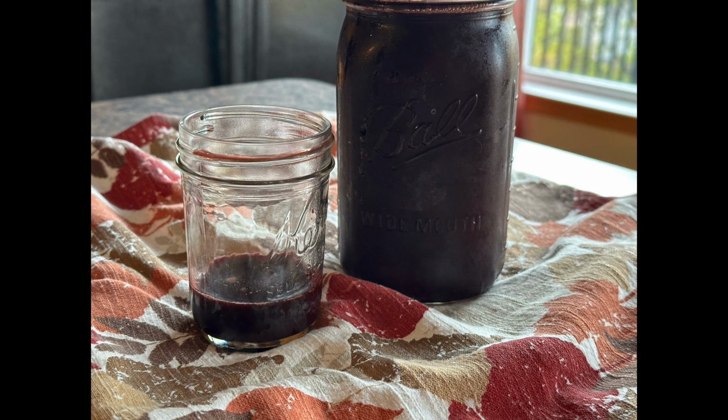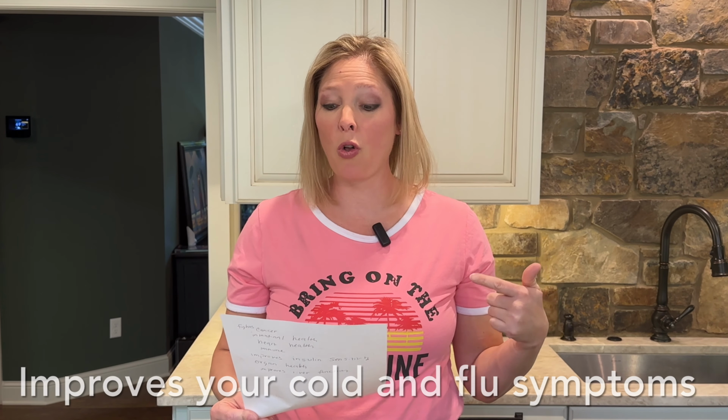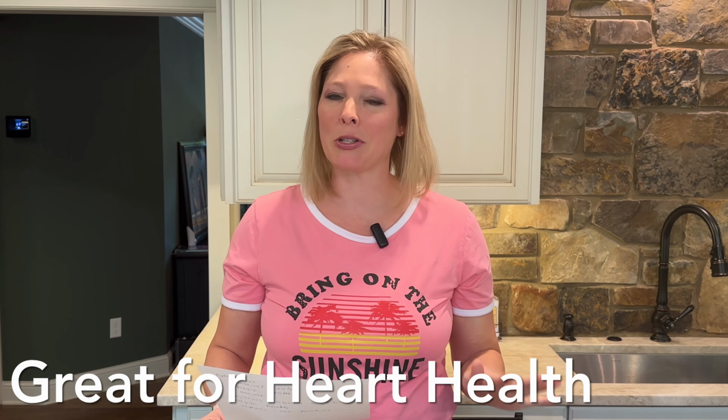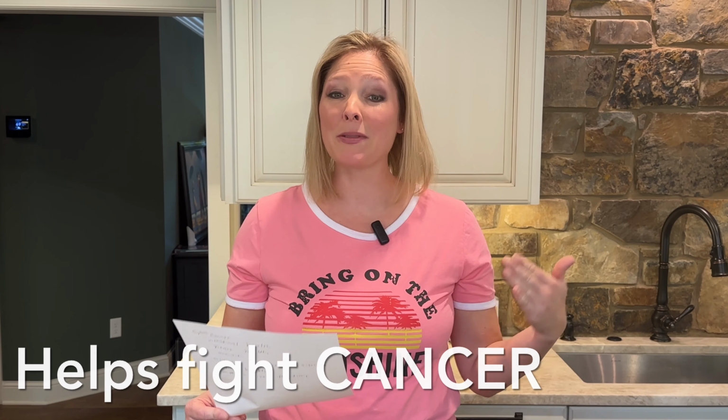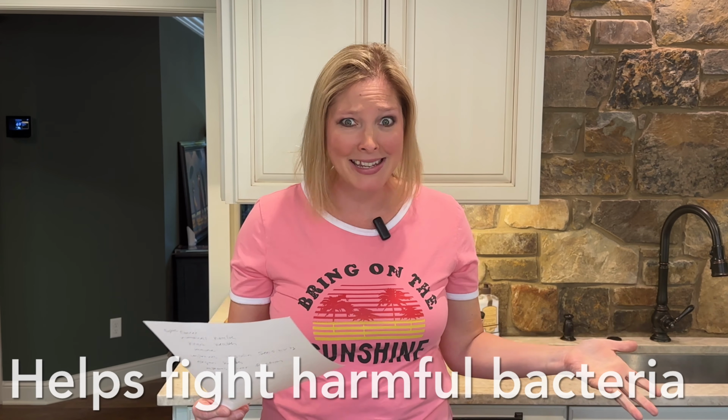This elderberry syrup is so nutritious for your body. There are so many health benefits to elderberry. In fact, let me read you some. It is super high in antioxidants. It improves your cold and flu symptoms. Super high in vitamin C and fiber. It is great for heart health. And this is probably one of the most amazing things: it actually helps fight cancer. That's crazy. Helping fight cancer, that's amazing.